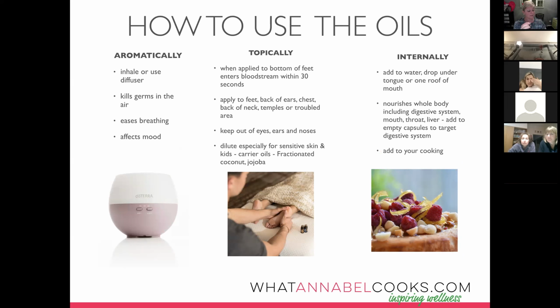You can use this to make up little blends like in the rollerball thing, and I'll do some more rollerball classes, but you can buy these little empty rollerball bottles from either eBay or auaromatools.com. So they can be a handy little way to actually get using your oils, make up your own little blends, and little spray bottles.